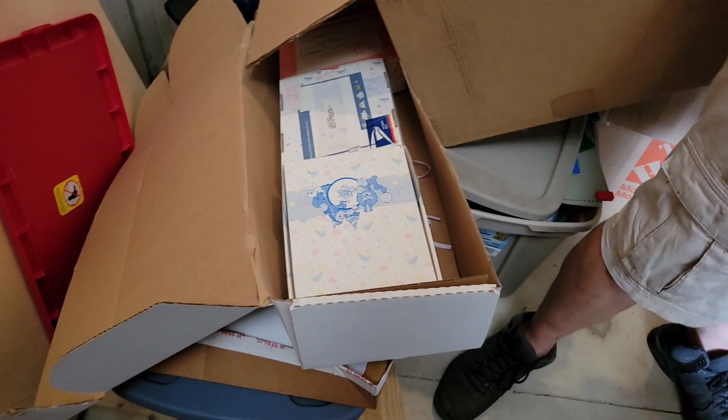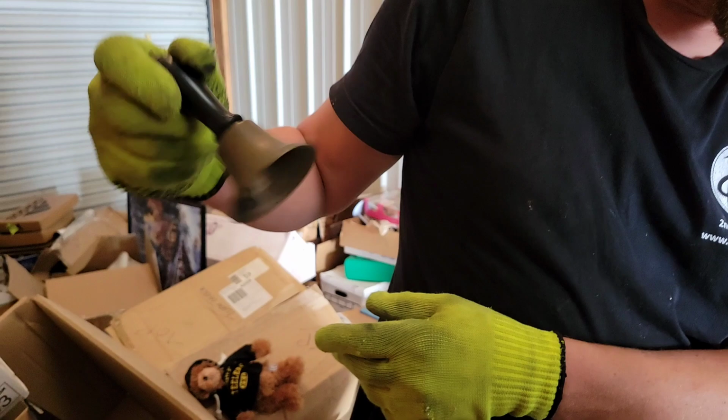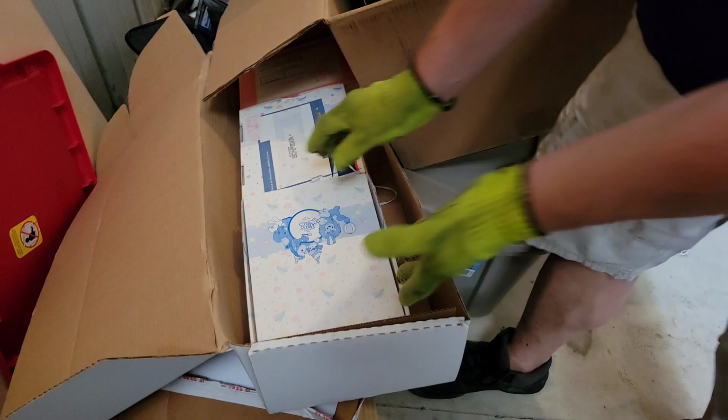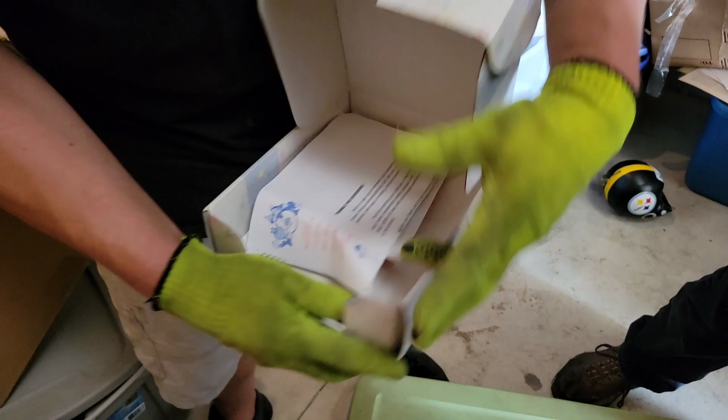What is this under our feet? Lighting. Boring. An antique bell. Tell how it's made. Nice sound. I think we got more collectibles here. Precious Moments Renewal Lumber Kit. Some kind of a figure. We got one, two. Say all Precious Moments stuff.